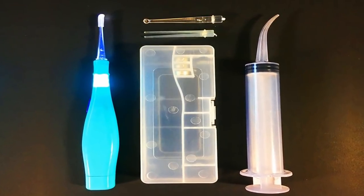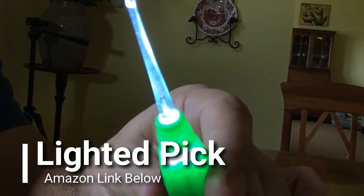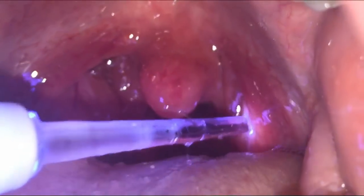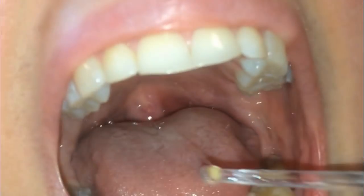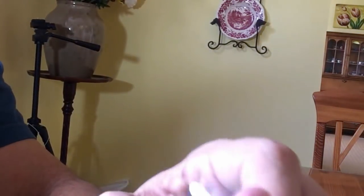Hey folks, take a look at this lighted pick. It's a great tool for removing tonsil stones, which are smelly, calcified chunks of bacteria, mucus, and dead cells lodged in the tonsils. The rounded shape is great for gently removing stones on your own, and the light lets you see what you're doing. These picks are a great addition to your medicine cabinet.